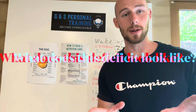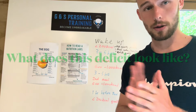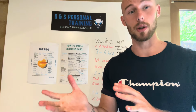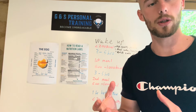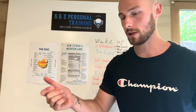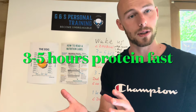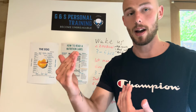So in terms of how we want to plan our lifestyle to make this deficit as enjoyable as possible, I'll show you what I've been doing. I've used this in the past a lot as well, and I'm doing this currently: we want to do protein sparing fasting. So essentially, to break this down, we want to wake up and set a timer. I'll just set this on my phone, 3 to 5 hours, depending on how much you want to go. 3 to 5 hours of not having any big meals.